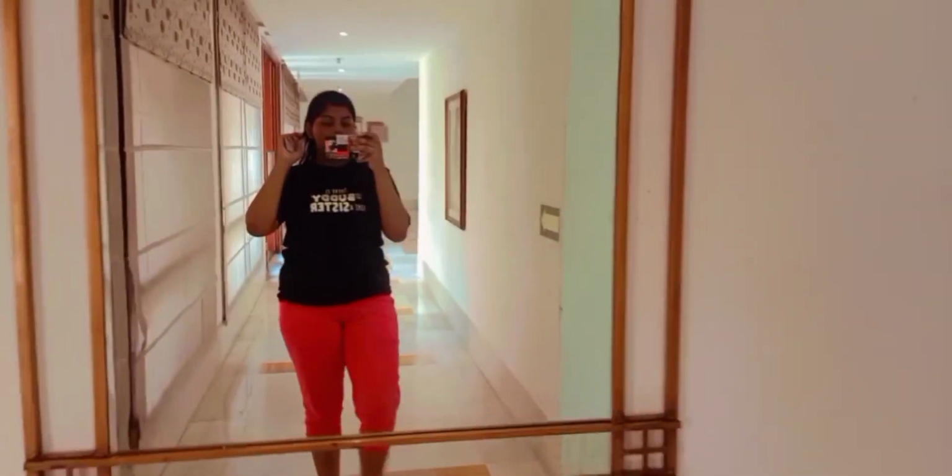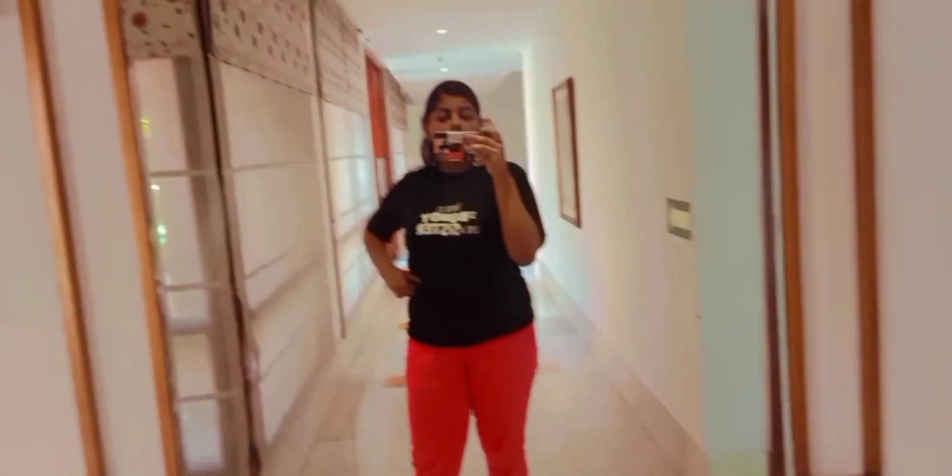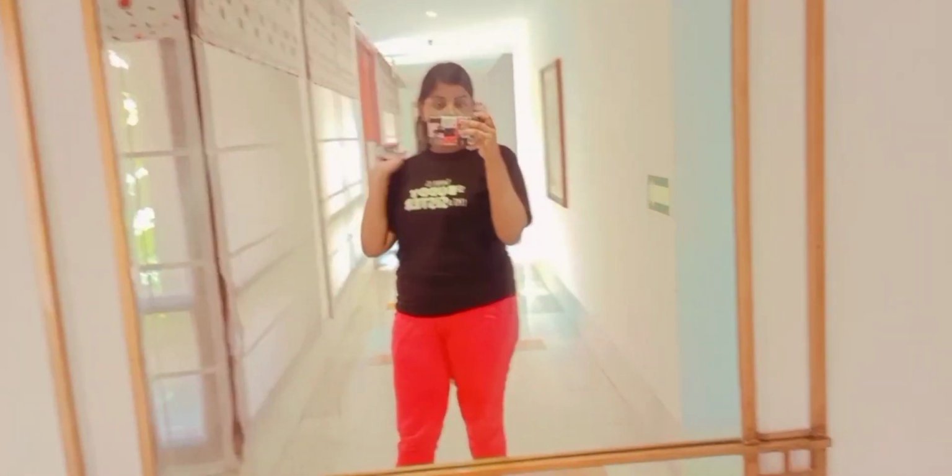I just got my room key and I'm heading towards my room. I'm in my basics right now, in which I came, and now I'm going to freshen up and then I'll go for lunch. This is my outfit right now, but it's going to be changing very soon, and I'm going to my room right now.